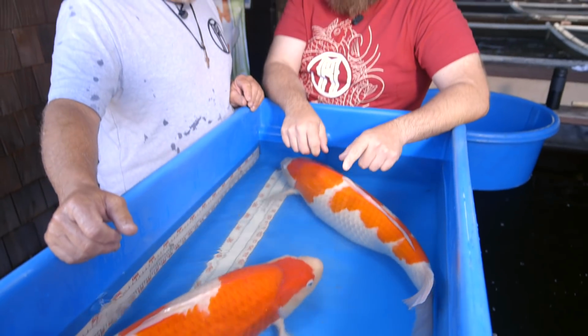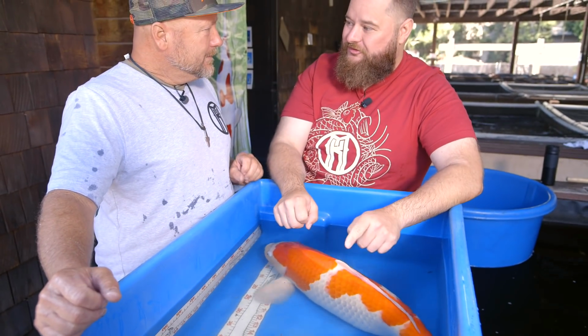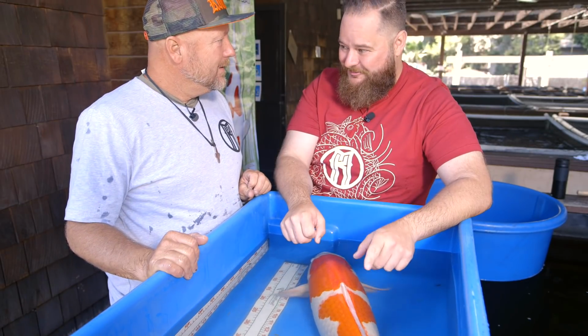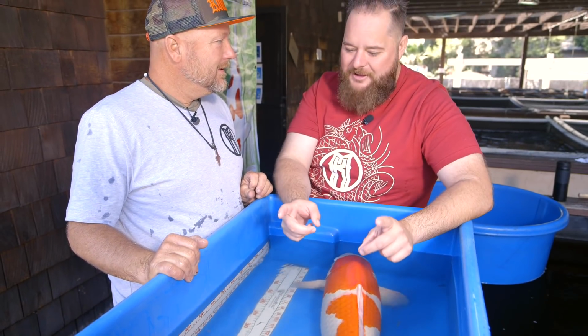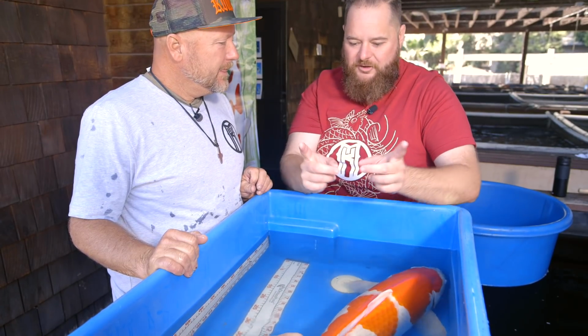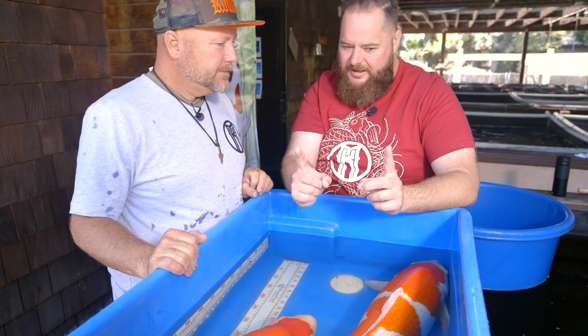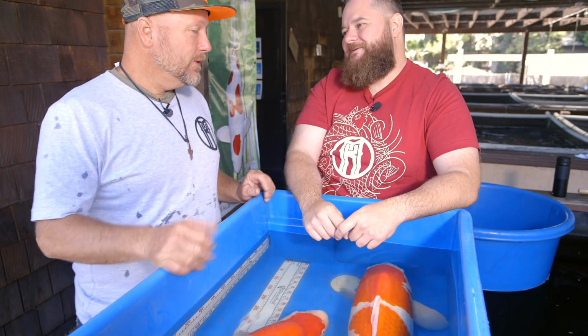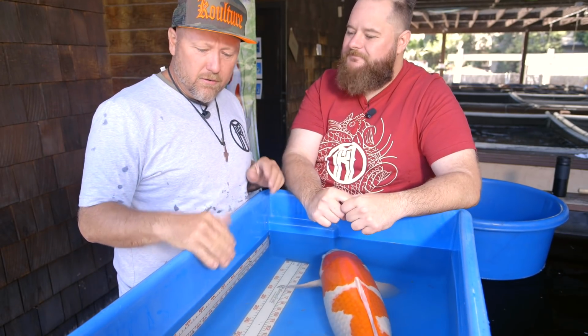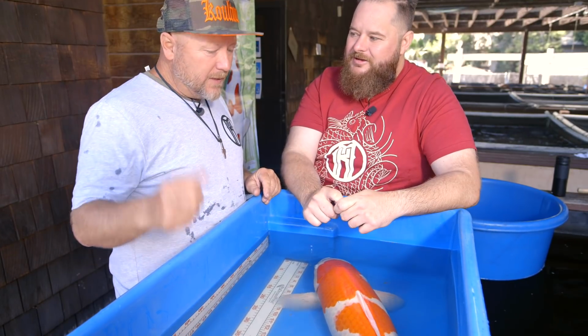So we just talked about growing a koi huge as a 2-year-old. You should see the koi breeders who grow koi incredibly slow for koi shows. I know a guy who hooks up a chiller to his ponds, and he'll have a koi that's literally this big that's 5 years old. The lower the water temperature, the slower they grow. More temperature, they grow faster.